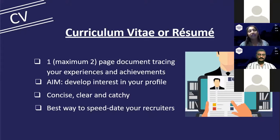Okay. The aim again is for the person who's receiving the documents to develop an interest in your profile, and you're able to do this only if it's a very concise, clear, and catchy, attention grabbing CV, which does not mean that you end up using very colloquial language or not so acceptable professional language. Of course, you have to make it catchy, but it's how you draft it and how to the point, how clear and concise the document is, which makes it catchy.